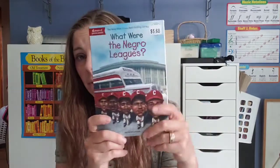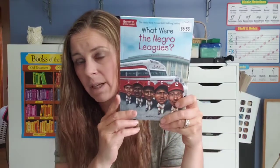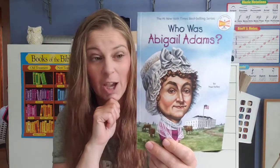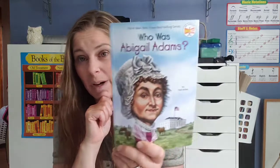What Were the Negro Leagues? My husband's very into baseball, so I thought this might be a neat read aloud for him and my son in the evenings at bedtime. And my daughter literally lunged at me and stole this as soon as I opened it, and it is Who Was Abigail Adams. She was so excited to get that book, and she may be using that in her history this year.